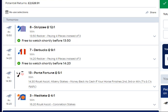The fourth selection is Meditate at 4 to 1. I missed the 9 to 2. In the 420 at Royal Ascot. I think it's just got the favourite to beat. Bear in mind, it hasn't beaten it yet, but they may ride it differently to try and beat the favourite in that race. I think it's a 2-horse race.